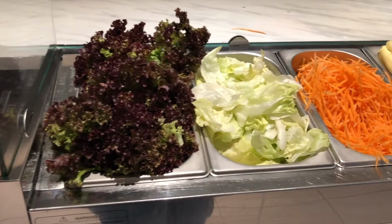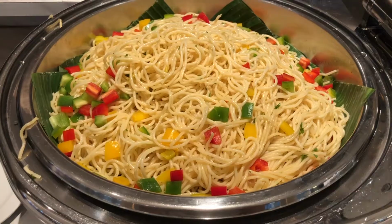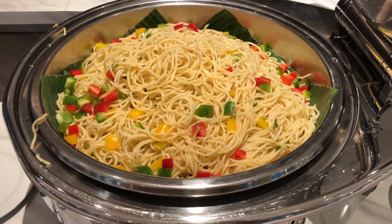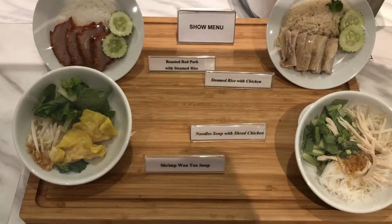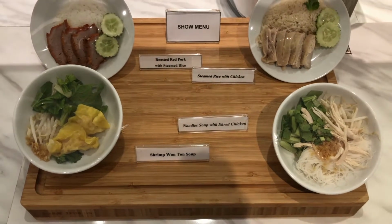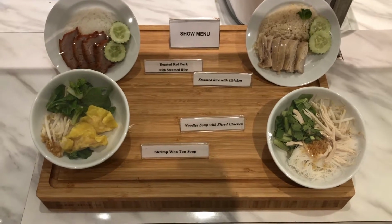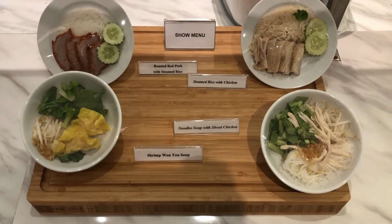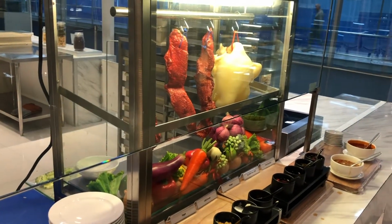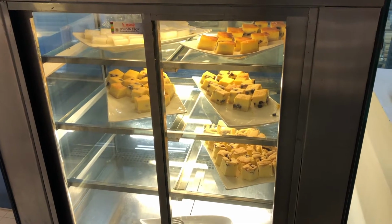Let's make a crab stick and ham salad. Spaghetti with red, green, and yellow capsicums. Chicken rice, chicken noodle soups, shrimp wonton noodles, and char siu rice are available on request. This lounge provides loads of bakeries.